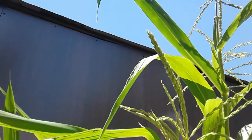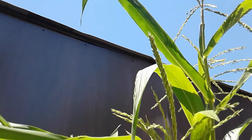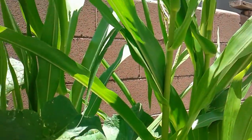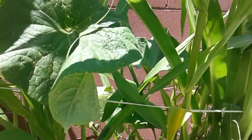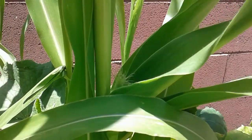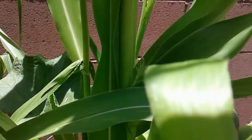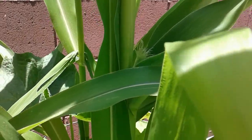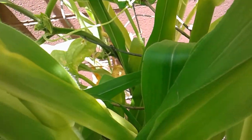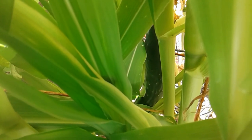You can see the corn stalk. It's probably around, geez, I'm about 5 feet tall, so it's probably around 7 feet tall right now. Oh, and I can see some small baby corn right there. Can you see it? That's one of the joys of gardening, is when you see things grow. Oh, and I think if I focus and I get myself in there, I can see another cucumber. See if you can see it right there. Right there, you can see another cucumber.